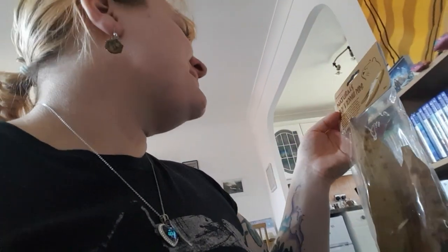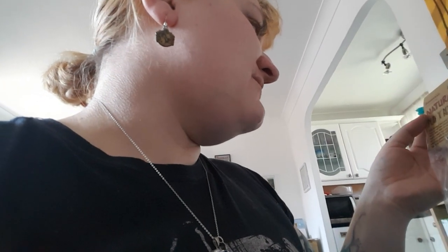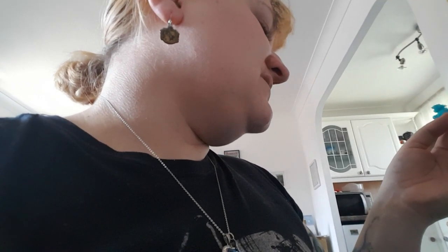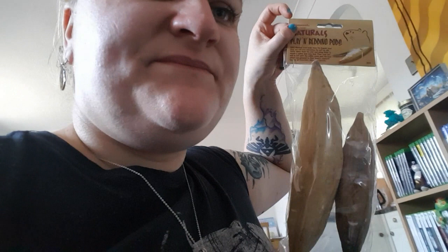And then I got this natural play and bedding pod. They're like bananas, but they're seed pods from the kapok tree, and they will remove the soft silk fluffy fibers from the pod and use them to create a cozy bed. And then they can eat the seeds and the pod, which is gnawed to their heart's content. Apparently it's really good for hamsters, mice and gerbils, and this is brand new as well, so I thought I'd give that a try.